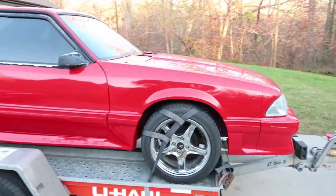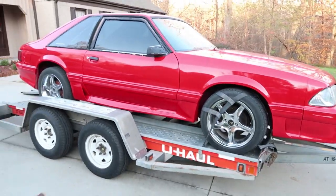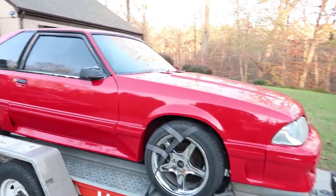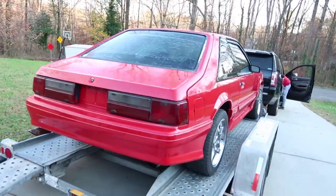And, man, we don't have any brakes on the car. So me and my brother, we're going to figure that deal out tonight. But, man, no brakes to have a car like this, I couldn't pass this deal up. Everything just looked pristine with the car.